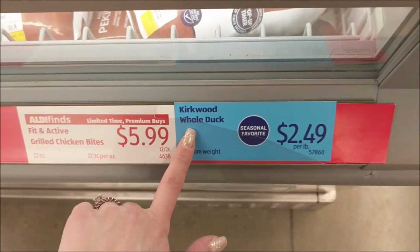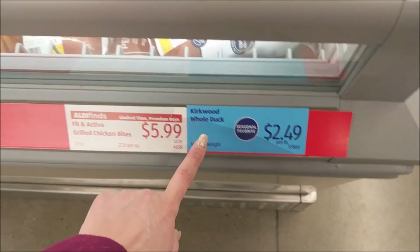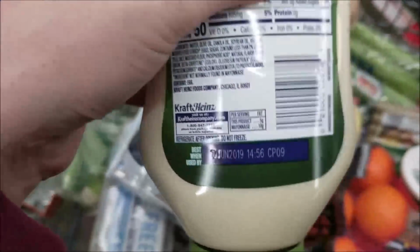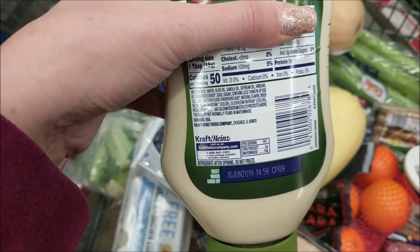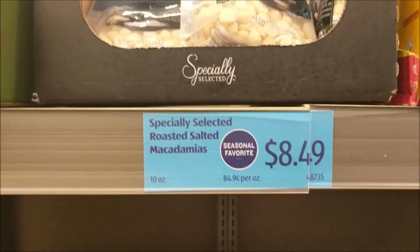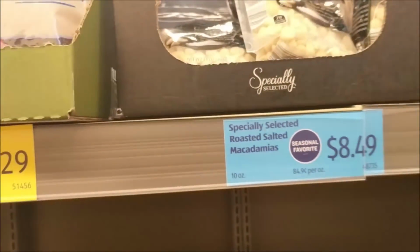So I am not that adventurous yet to have a whole duck, but they do have a whole duck in here. I'm actually impressed that Aldi's carrying this. Don't be fooled in thinking that this is the right kind of mayo. This does have soybean oil, which is an inflammatory property in it. And they're still here. The seasonal item, the macadamia nuts, only come at Christmas time, and that's a great time to stock up for only $8.49.